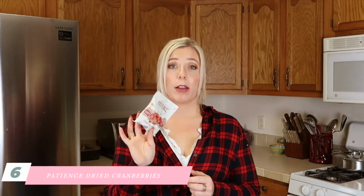So double check the labels if you are avoiding refined sugar, but I always keep a chocolate one on hand. Normally that ends up on an apple. Patience Fruit & Co. organic dried cranberries. I love to make a nice, just so basic fall salad with dried cranberries, walnuts, maybe some turkey if I've got sandwich meat in the fridge, or maybe some chicken if I have meal prep.